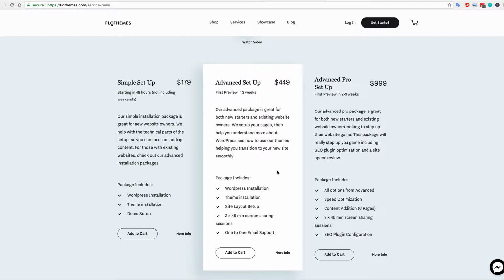This is a much more comprehensive package, and with this package we will set up your website at the start specifically with your requirements. So you will let us know all of the options you would like based within the theme, and we will set that up for you. We will then also teach you how to use the theme and WordPress, so you will have two 45-minute screen sharing sessions with us, and we will be able to answer any questions you may have, show you how to use everything and how you can add content.